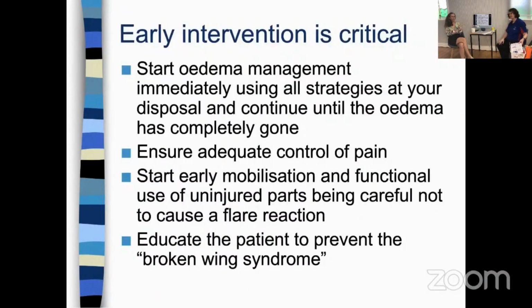Early intervention is definitely critical. We want to get in there early. We want to do things that are going to manage it so that it doesn't get congested, and we want to throw everything at it that we can so that it's not getting stiffer than it needs to, and not getting more painful. With more swelling will also come more discomfort. We also want to make sure there is adequate pain control, because if it is painful, the brain says, oh, you're hurt, let me send you more fluid to help heal you. And then it gets more lymphatic fluid.